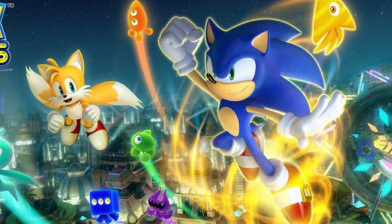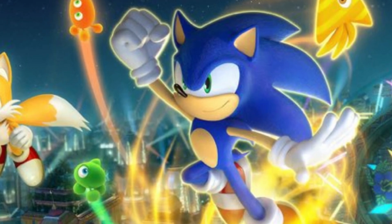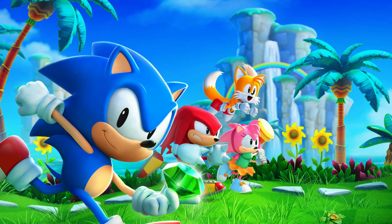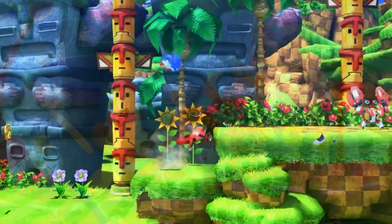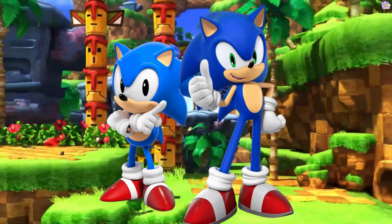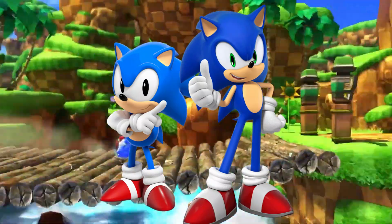Like, look at the Colors Ultimate render. His posing is way stronger, actually keeping his silhouette. His Frontiers render looks like he actually has lighting that was made in the modern day. And the Superstars renders are bright and vibrant, giving him his colors back. It looks like Sonic is finally getting his visual identity back. God damn it.